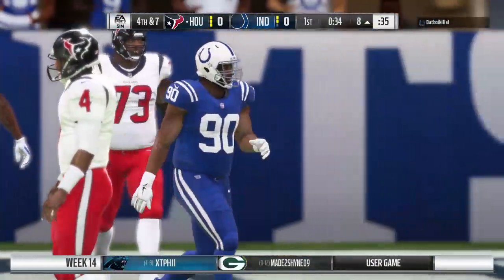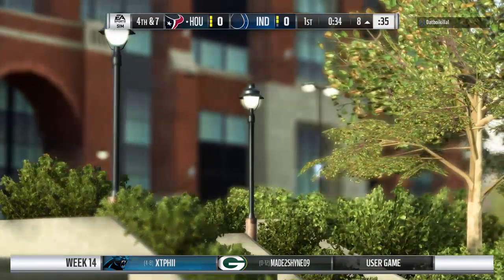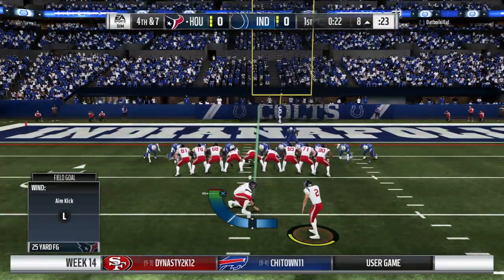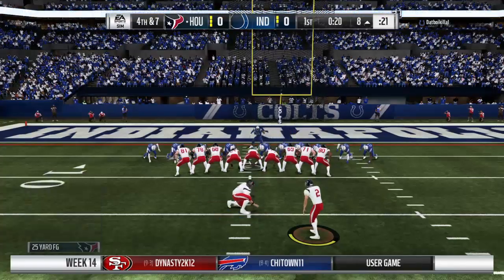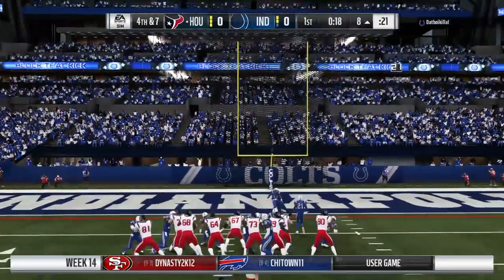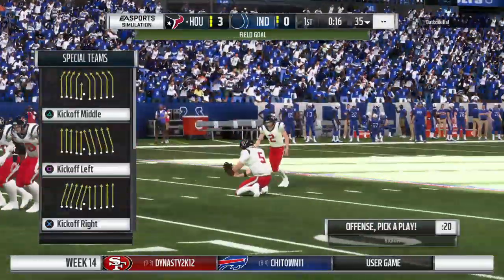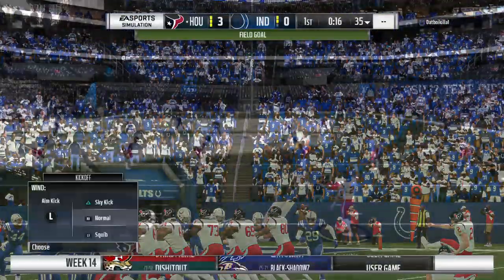Well, that call makes sense because they've been throwing it well on this drive, and once again, they show passing formation, showing the shotgun. Then they ran out of it. That's a nice play by them defensively, though, to hold it to a short game. The kick by Tavecchio is good, and it's now 3-0 Texans.